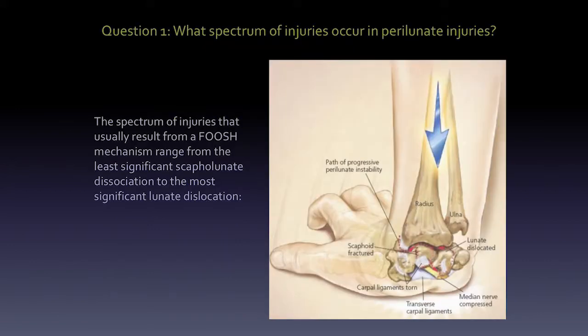Well, like any injury, it's a fall on an outstretched hand. One caveat is whether you fall with your hand dorsally flexed or palmar flexed, that's the same mechanism. So you get somewhat of the same injury whether you fall either way, but because we are inbred in our brain to do this, we see this as being the most common injury. So if anyone falls, that's when you have to suspect either a distal radial ulnar joint injury or a perilunate injury.